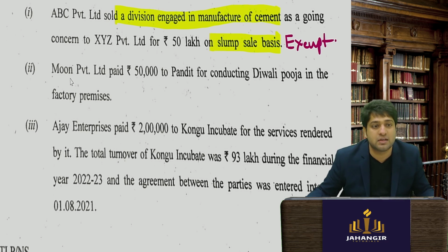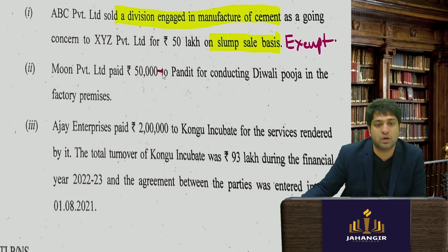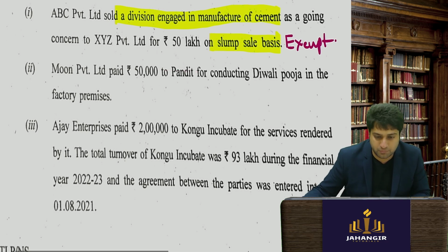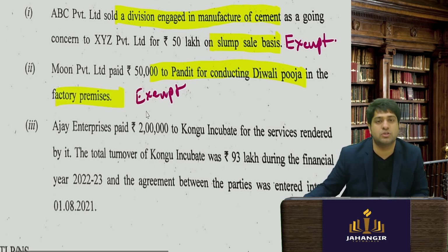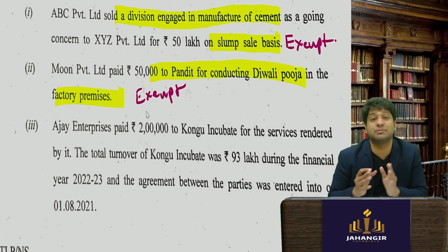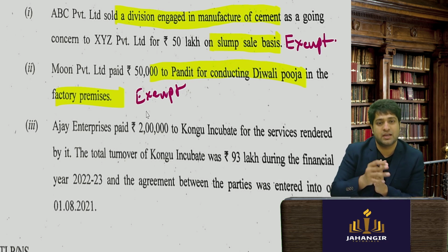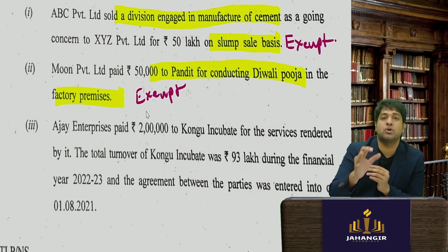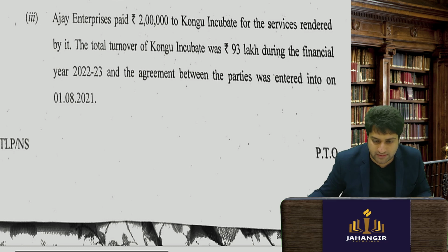The next is Moon Private Limited paid rupees 50,000 to a pandit for conducting a puja. Now this also is exempt. This is also exempt because all the exemptions, if you see, there is an exemption notification that has to be seen, and in that they have given you the supplies on which GST is exempt from tax.